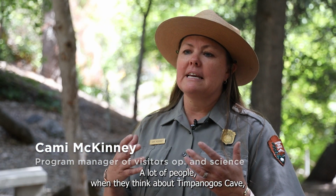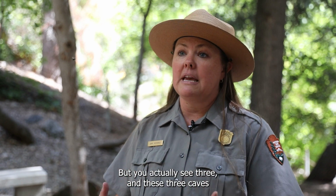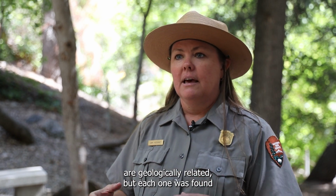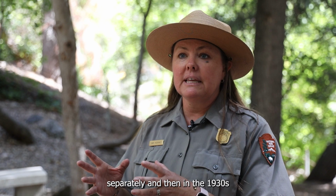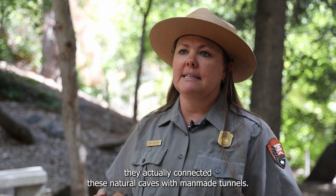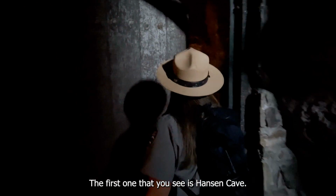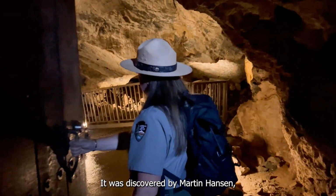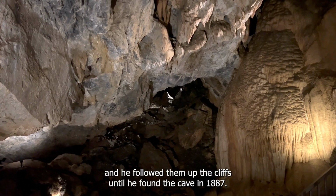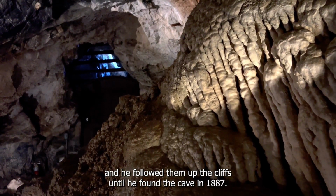A lot of people, when they think about Timpanogos Cave, they think they're going to see just one, but you actually see 3. And these 3 caves are geologically related, but each one was found separately. And then in the 1930s, they actually connected these natural caves with man-made tunnels. The first one that you see is Hansen Cave. It was discovered by Martin Hansen, who was following mountain lion tracks on the mountain, and he followed them up the cliffs until he found a cave in 1887.